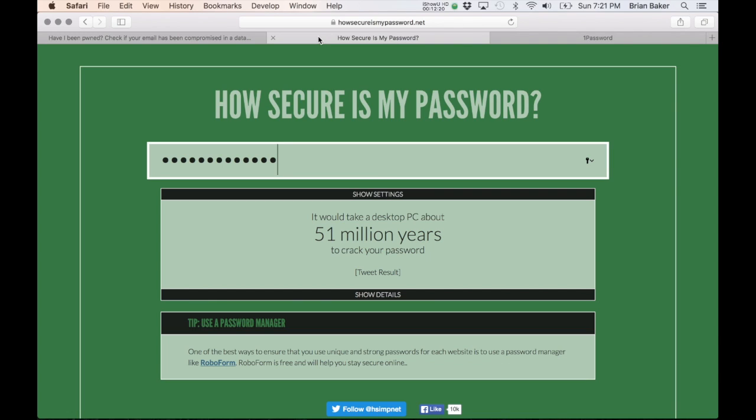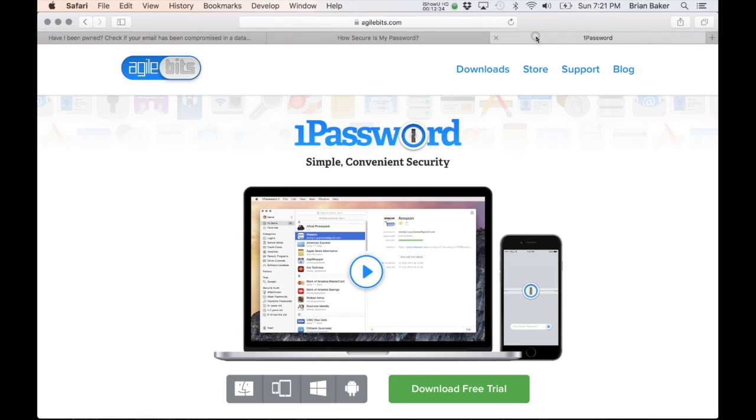How long would it take just some random teenager who's got an average PC and knows a little bit about programs they probably shouldn't be messing with? How long would it take them to crack your password? And then finally, is 1Password or something like it, if it came free, built into your operating system, a solution you might consider using? And if so, maybe look into it.